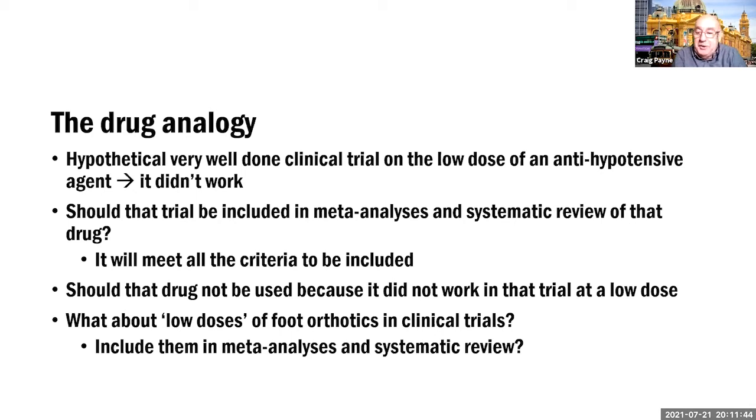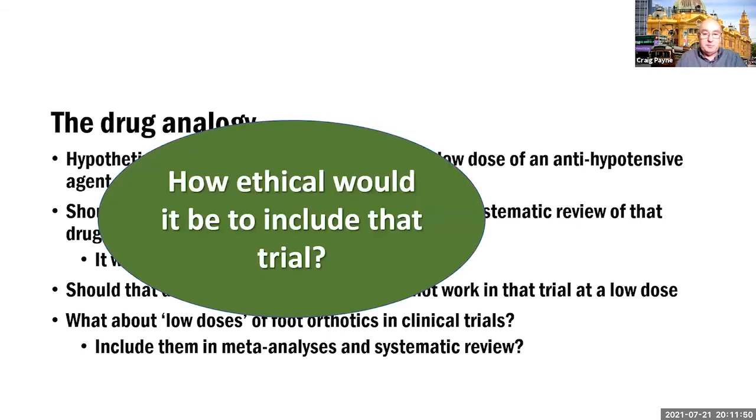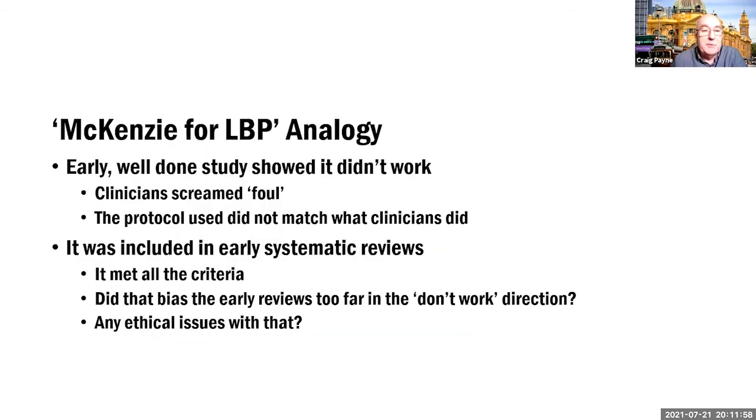And I'm sure you're seeing the point I'm trying to make. What about low doses of foot orthotics in clinical trials? Should they be included? How ethical would it be to include those studies on drugs or foot orthoses at a low dose into these systematic reviews?